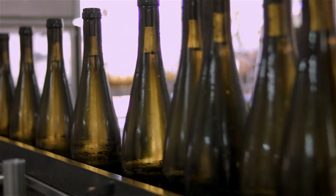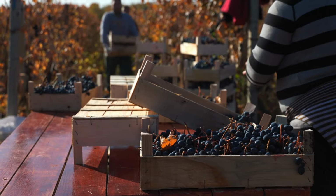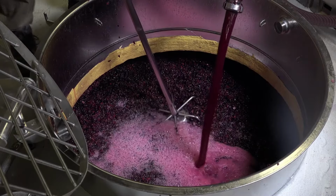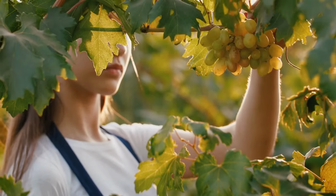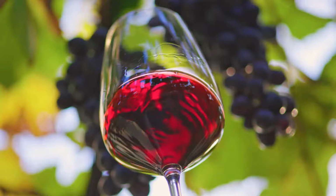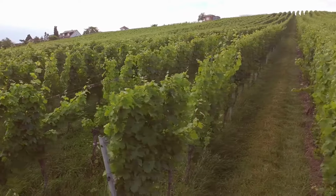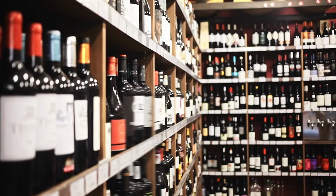Winemaking in the Rhine Valley is more than just a business. It's a way of life, from the meticulous care of the vines to the artful blending and aging of the wines. Every step is a labor of love, and the result? Wines that are celebrated around the globe for their crispness, complexity, and unique flavor profiles.